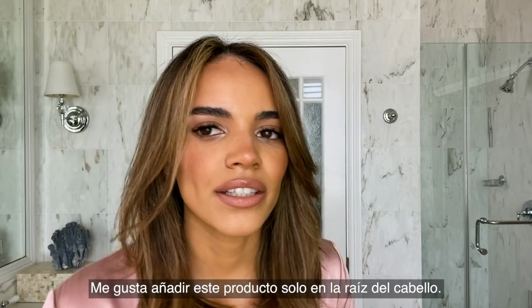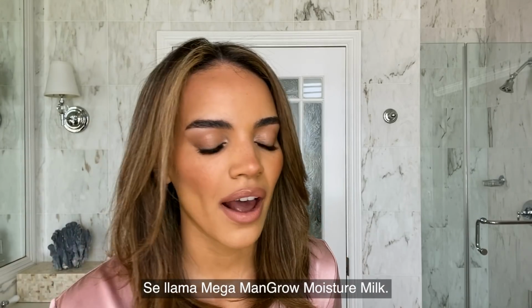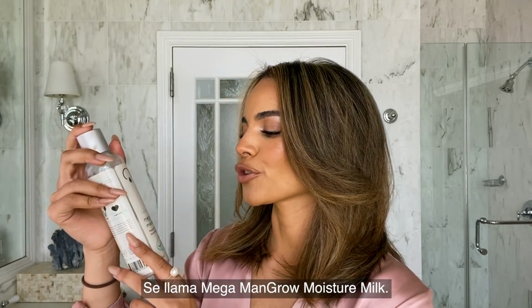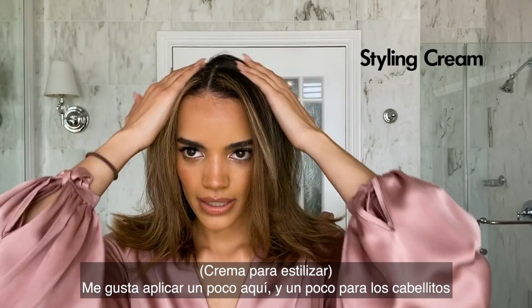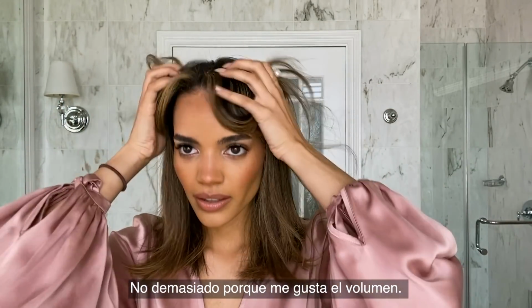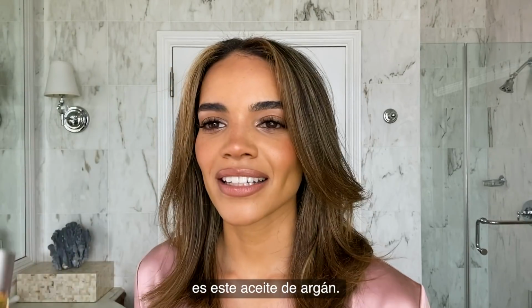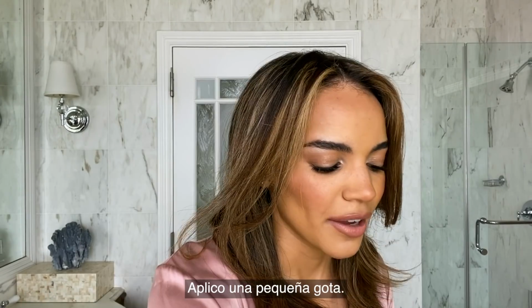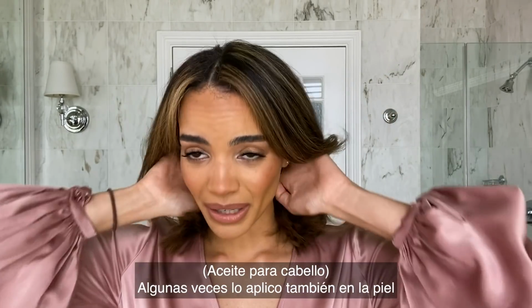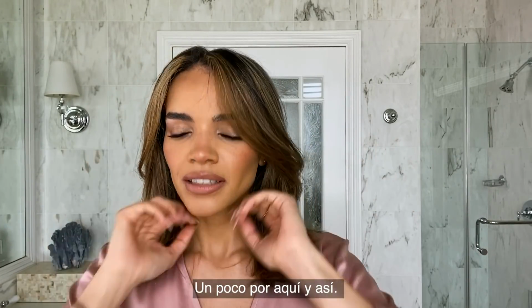I like to add just for the edges, again, this product, it's called Mega Mangrow Moisture Milk, and I like to put some of that in there and some for those flyaways up top. Not too much because I like the volume. Last step is this argan oil. I just like to finish off with loading my hair up with moisture again. So I put just a little drop. Sometimes I even put this on my skin, and it's like my body, a little bit here and there.